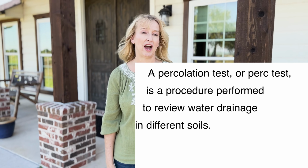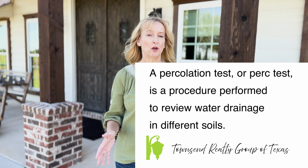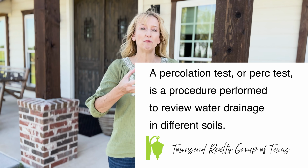If you're going to do a well, you need to make sure to do a PERT test. So that's another one of the items, the PERT test. We're going to talk more about that, because a PERT test tells you how much water can be absorbed in your soil. The county can do that PERT test, and so can a septic company.